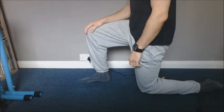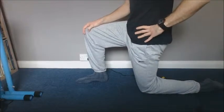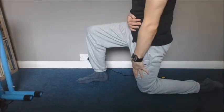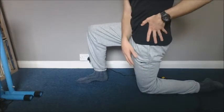So you stack your front knee over your front ankle and your rear hip over your rear knee, keeping your upper body nice and straight. You might already be feeling a real stretch in the front of the thigh, which is the muscle that you're stretching.